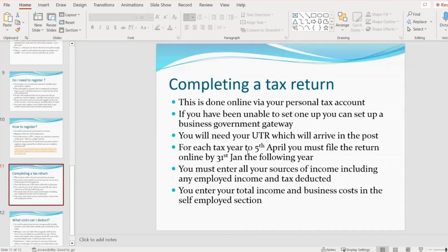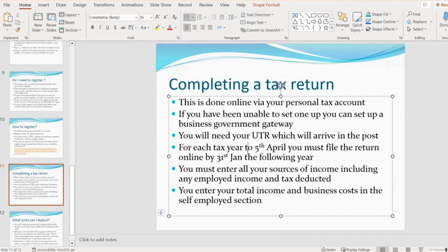For each tax year to the 5th of April, I've covered this before, you must file the return online by 31st of January the following year. It is possible to do a paper return, but if you do that, you have to do it by the October, so you have much less time, and I would recommend doing it online if you possibly can.